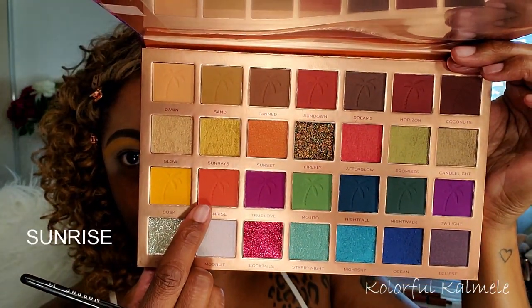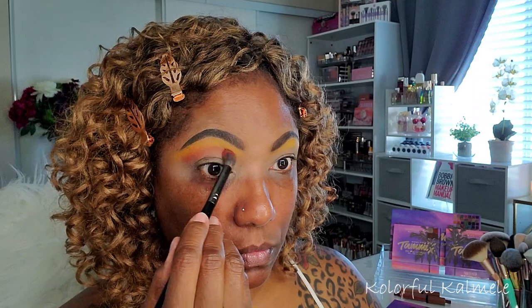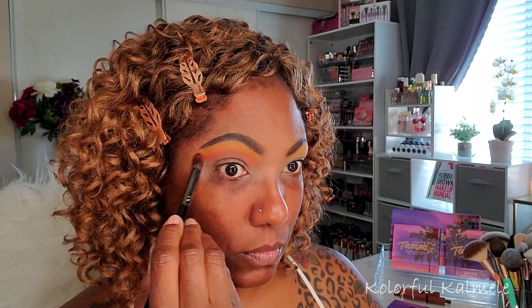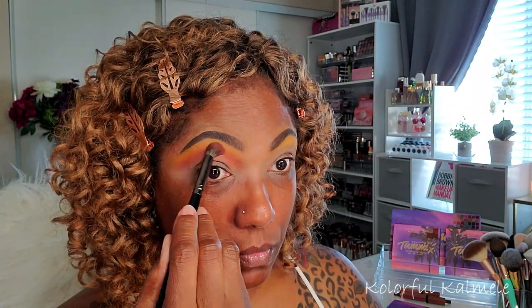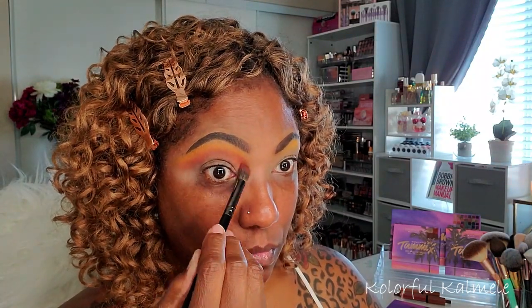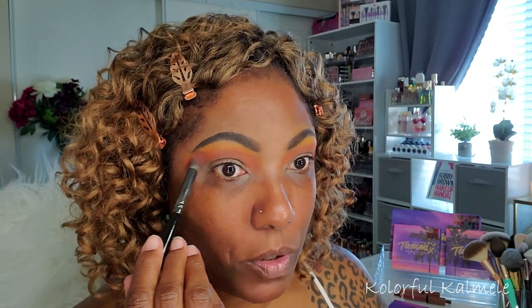So, yeah. Now I want to go into this beautiful orange matte shade and place that right under the yellow. These shadows are blending together very nicely. They are definitely buildable. It's funny because as pretty as the orange is, I feel like the yellow is almost more pigmented than the orange.